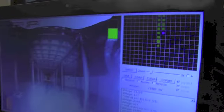As you can see, a diffuser approaches the operator on his right. He immediately marks it with a red square, indicating that there is an obstacle in that spot underneath the floor.